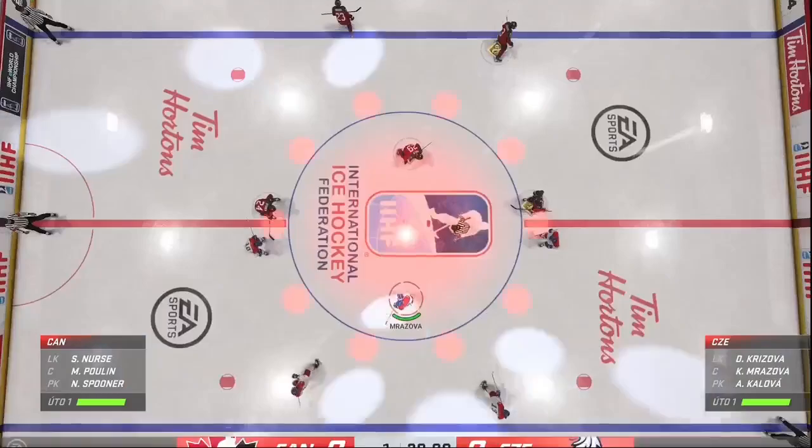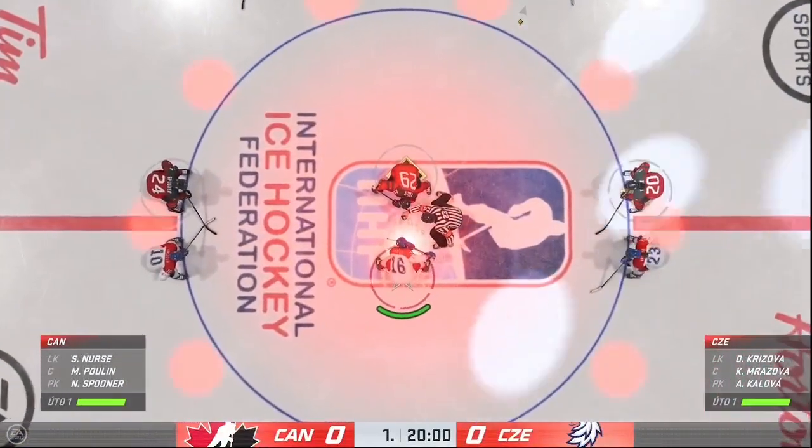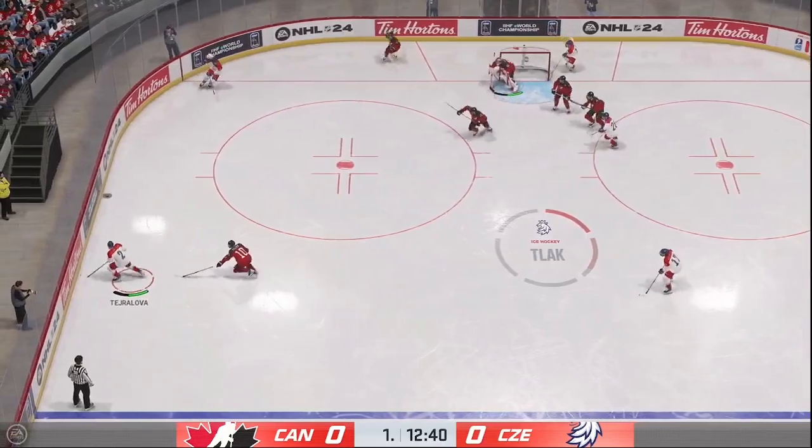Both teams lined up in the middle. We are ready to get things underway. And we have finally got things going here in period number 3 down low.